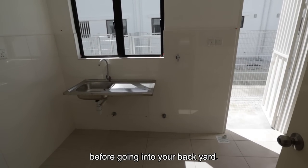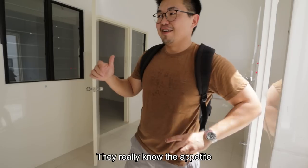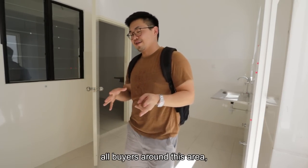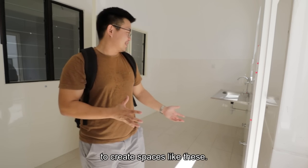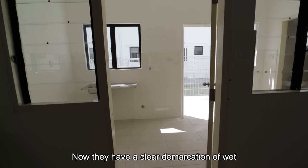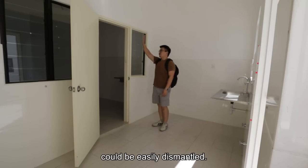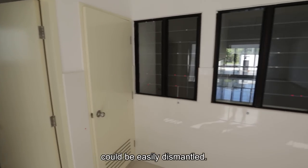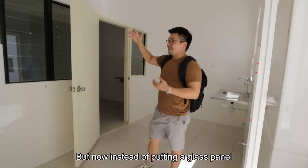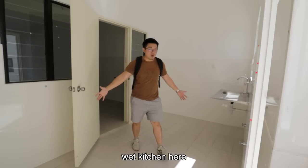into your backyard. And because this developer has done this like a million times, they really know the appetite and the preference of all buyers around this area. So that allows them to create spaces like this. Now they have a clear demarcation of wet and dry kitchen, but they just name it as yard. Because this wall here could be easily dismantled, well, packed glass, per se, and suddenly you have a humongous kitchen. But now, instead of putting a glass panel to isolate out the smell, you have a dedicated wet kitchen here.